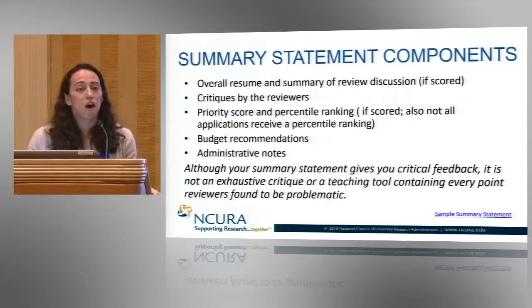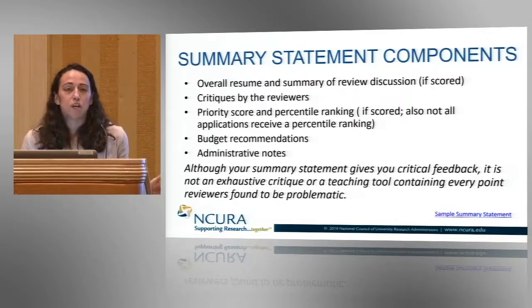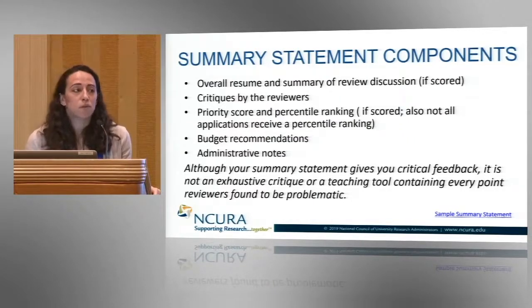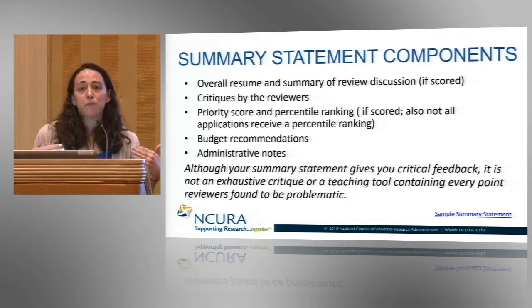Okay, and so what's going to be on the summary statement? The summary statement goes directly to the principal investigator and gives an overall resume and summary of the review discussion if it was scored. You'll get the written critiques from each of your primary reviewers, and then you'll also get your overall primary score, and if it was percentile ranked, that will be there as well. And it's important to keep in mind as you're reviewing this, the summary statement isn't meant to be a point-by-point critique of your application. It's meant to give you general feedback on things that could be improved or things that were good about the application. So it's not meant to be completely extensive or a teaching tool to make sure that the application is better the next time. It's more of a summary.